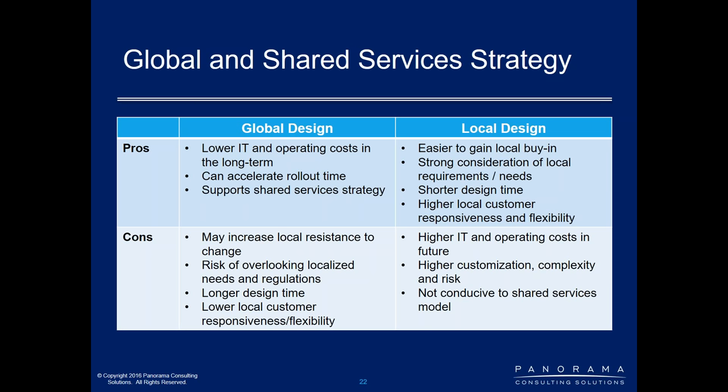Frequently, sure, there's going to be longer design time because you're taking, again, local requirements and forcing a global design on there. So it certainly would be essential to have core team members involved that can understand the local needs and then translate those into what that global design needs to be.